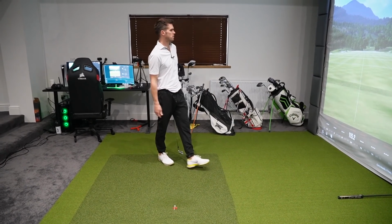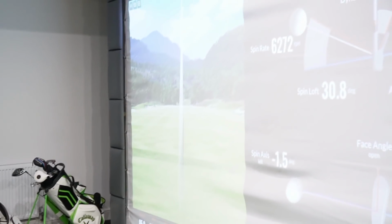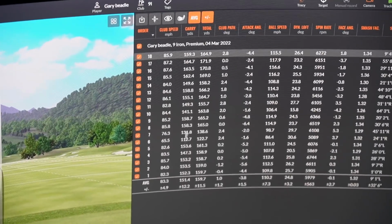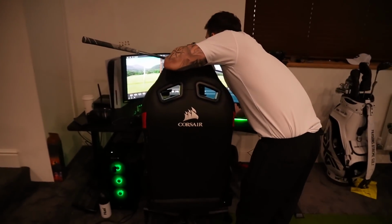Please draw. I think it's drawing. Yeah. Nice. 2.8 right, 1 degree close to path, 160 stock. The ball speed's up 3 miles an hour. That's just good. And then that's 4. 1, 2, 3, 4. The carry's got to 160.